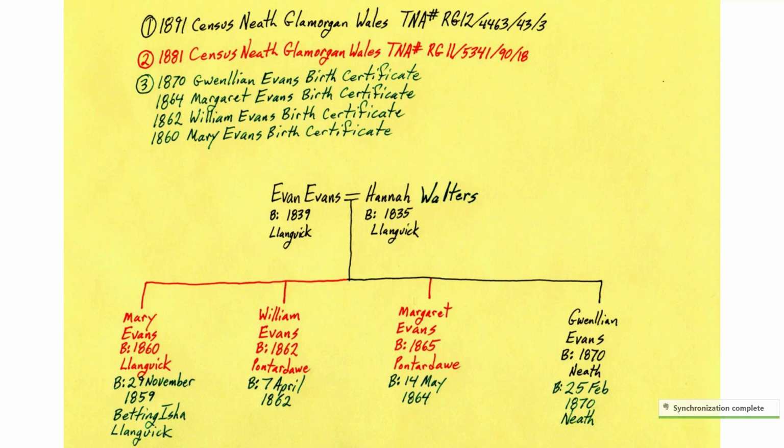And so I knew my great-grandfather had visited his mother's cousin, Evan Evans. He was a policeman in Neath, Wales. So that was 1889. First thing I did is I went to the 1891 census. I found him and his wife, not with her maiden name, but they had one child still living at home, Gwenllian. And in the 1881 census, I found additional kids. They were still in Neath.